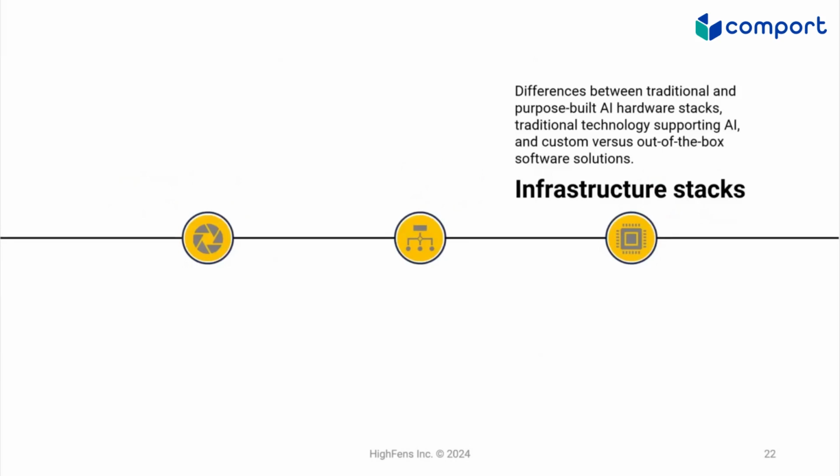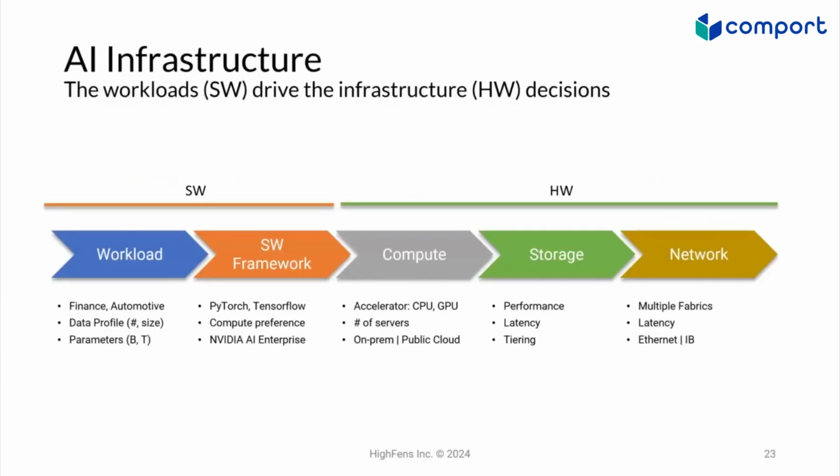So stepping away from the use cases, let's talk a little bit about infrastructure. Some people have a tendency to say that AI is about buying GPUs, and in some cases it's true. However, it is really your workload. Your workload is the problem you're trying to solve, which will dictate what kind of infrastructure you're going to need. And your workload typically depends on what industry you are in, what type of AI you're trying to apply, how complex the algorithms are, what your typical data profile is. Do you have billions of files or millions of files? Do you have small files or large files? All of these items are part of a workload definition.